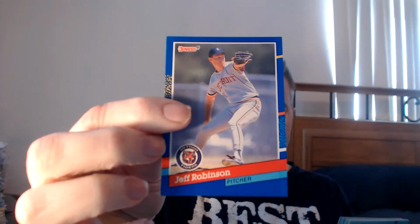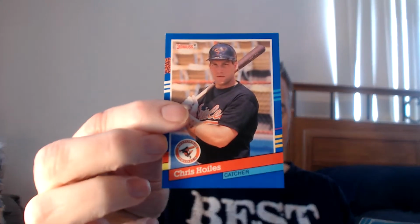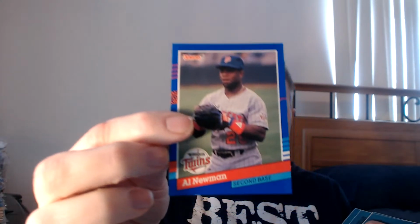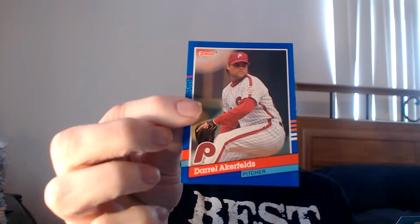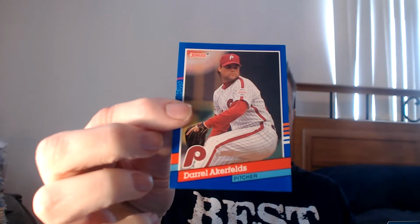Jeff Robinson of the Detroit Tigers. Chris Hoyles of the Baltimore Orioles. Dwayne Ward of the Toronto Blue Jays. Al Newman of the Minnesota Twins. Casey Candell of the Houston Astros. Willie Randolph of the Oakland A's. Daryl Akerfeld of the Philadelphia Phillies, and Steve Owen of the Cleveland Indians.